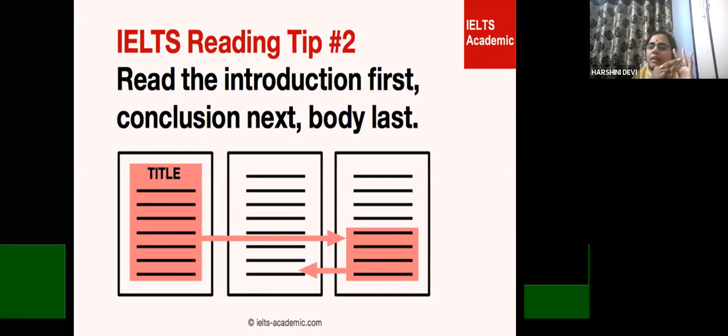One is skimming. Skimming, I repeat, S-K-I-M-M-I-N-G, skimming. Spellings are very important. Never come across a wrong spelling, okay? Then never write a wrong spelling. Then scanning. The second technique is scanning. And the third technique is skipping. Skimming, scanning, and skipping. Okay, skipping. Right. I guess you can easily understand.